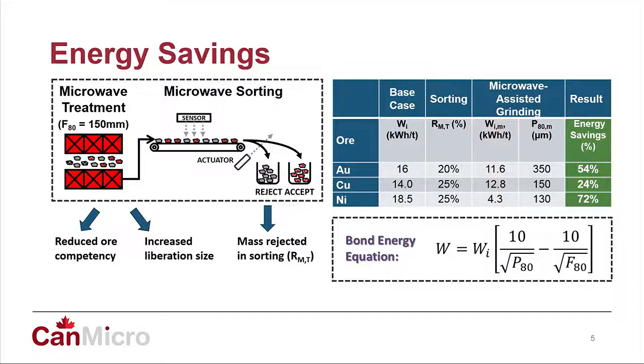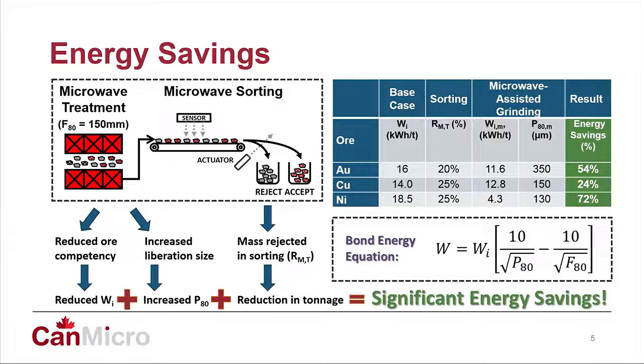The third thing is that we're rejecting mass in sorting. So right off the bat, we're grinding less material. So these three things combine, so reduced work index, increased P80, and a reduction in tonnage, to add up to significant energy savings. And so some calculations we've done based on gold, copper, and nickel ores from some work that Chris Pickles and I have done in the past, for the nickel ore in particular, you see up to 70% energy savings. So it's pretty astounding when you actually work through the math.